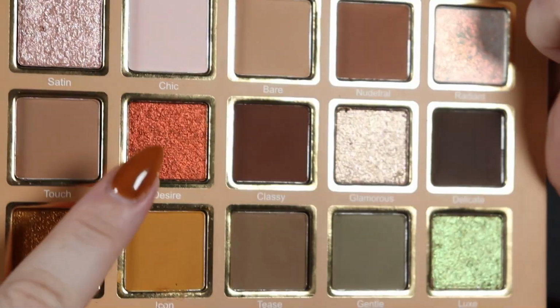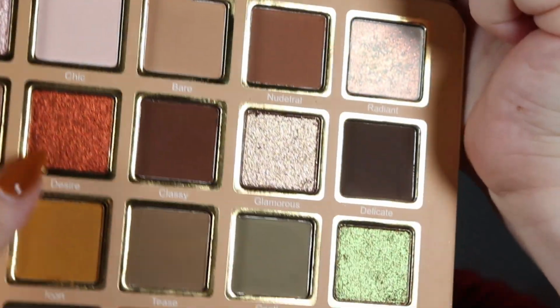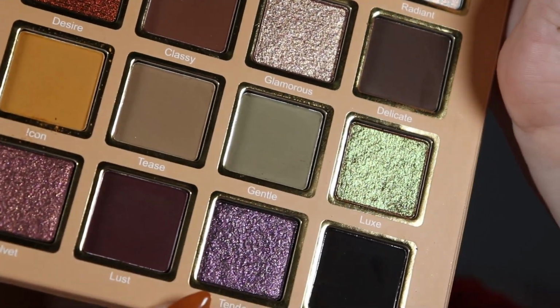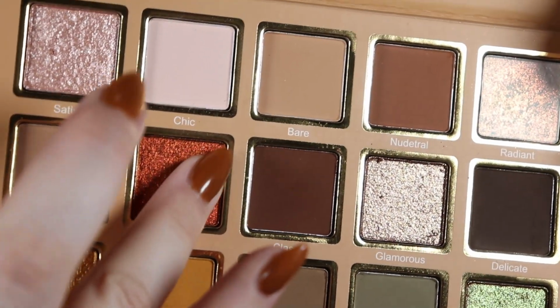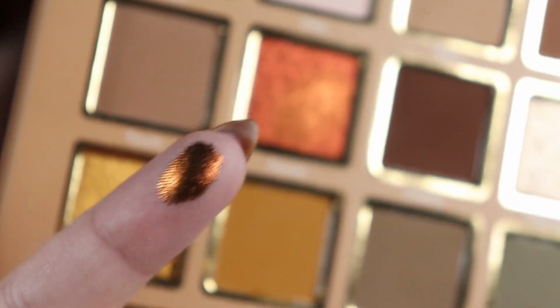Now for the shimmers, I will use a tiny bit of this just in the outer corner of the lid, and then I'm going to use this beautiful green duochrome because I think it just fits the colors so well. So I'm going to start out with this one. I'm just going to take a little bit on my finger, and wow, that is so foiled and beautiful.